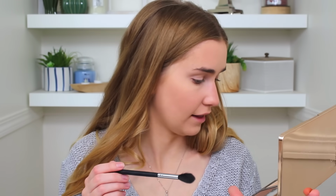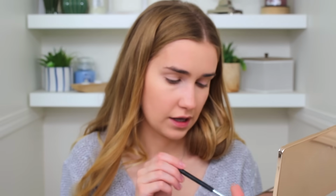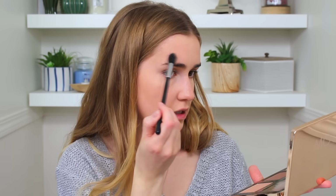But we will try the highlight now. Oh, this is actually a pressed powder and a highlight. Okay, I'll use the highlight one. All right, you better glow. Again, a really soft and natural. Like I'm really dipping into this and we're just getting a little bit back.